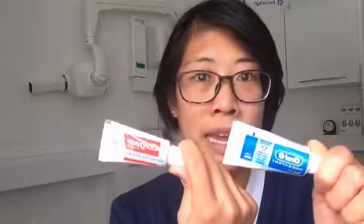There are also other ingredients in toothpaste. So things such as triclosan. That is an ingredient that is found in some toothpaste such as Colgate Total. That helps to reduce gum disease. So it's good for patients who have gum disease. For sensitivity, you can get things such as arginine or stannous fluoride. That's what you find in Pro Relief and Oral-B, and that helps to reduce sensitivity.